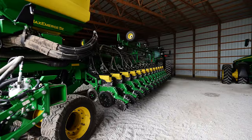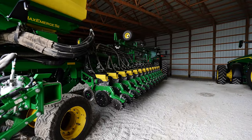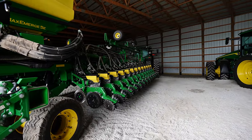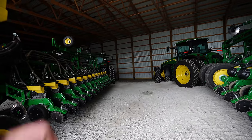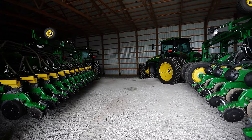A lot of those outfits are also dealing with large amounts of snow, poor draining soils and other considerations. So their planting window effectively is actually much shorter than ours most years.